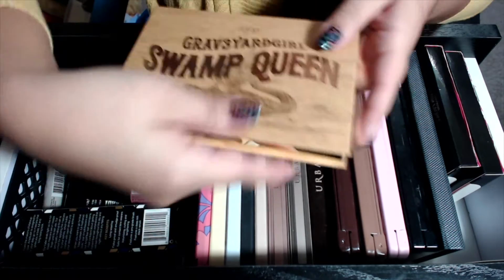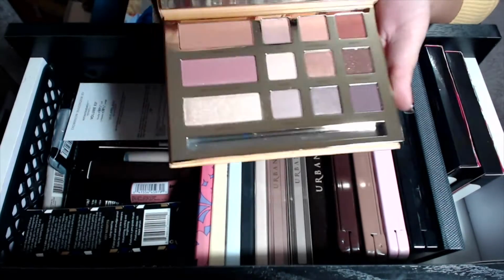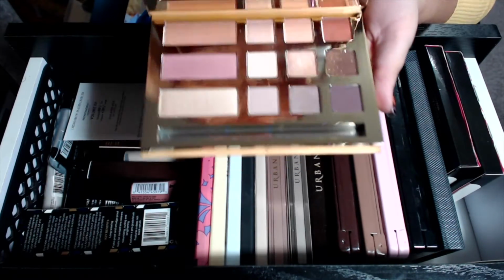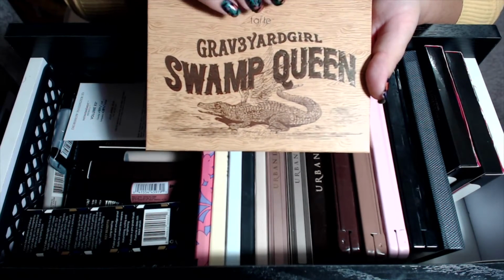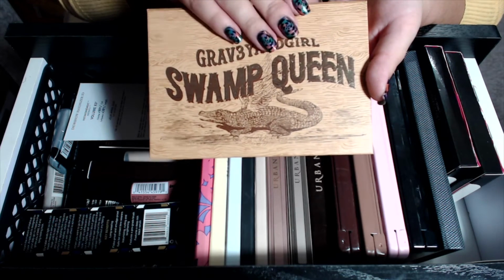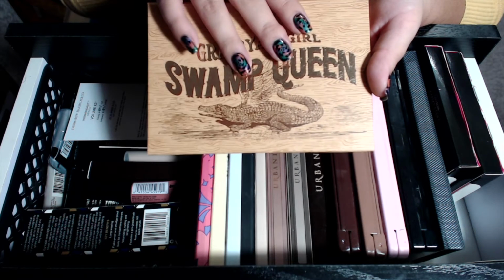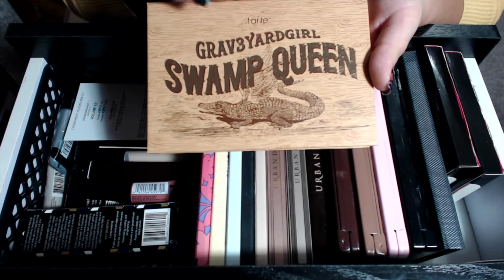So I did pick up the Graveyard Girl Swamp Queen palette. I'm sure you guys have seen what this looks like. I kind of heard mixed reviews on this thing. But I picked it up because I am a huge Graveyard Girl fan, so I picked it up to support her. Some of the shadows in here are really nice, and for the most part, it's a pretty good palette. It's a workable palette.